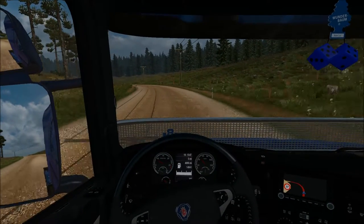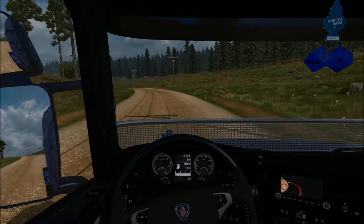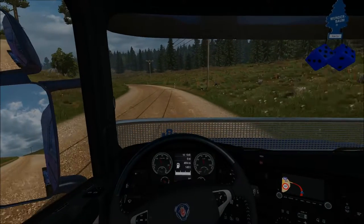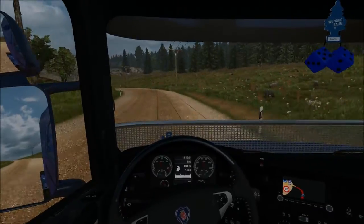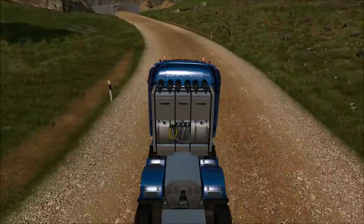Let's listen to the sound of the road. All the rocks sitting on the inside of the truck. That's awesome. I don't know if you can hear that. Oh, what an awesome audio clip.